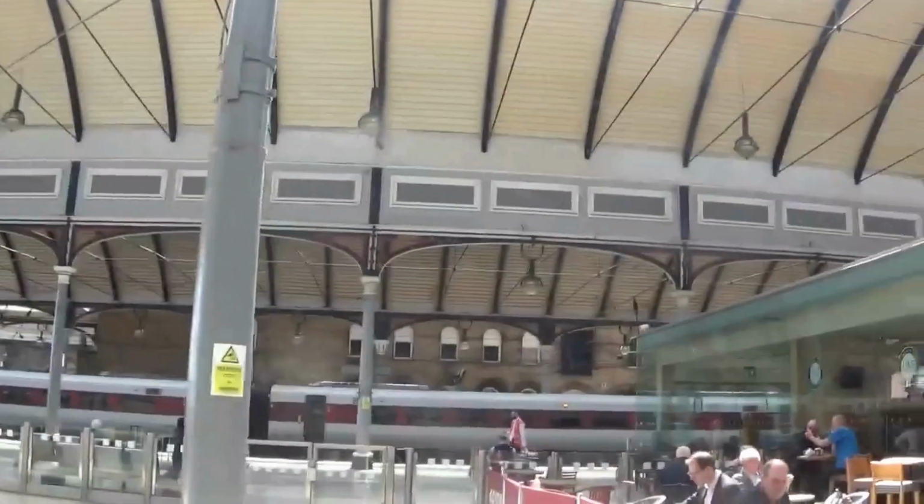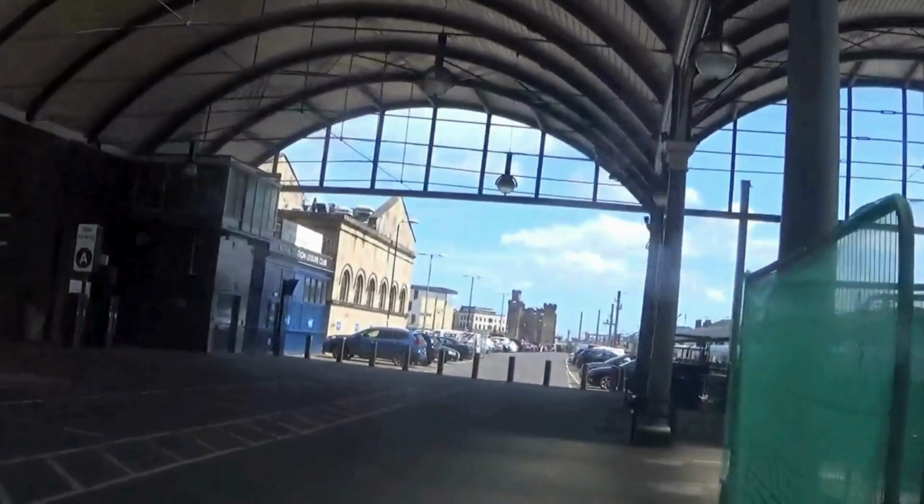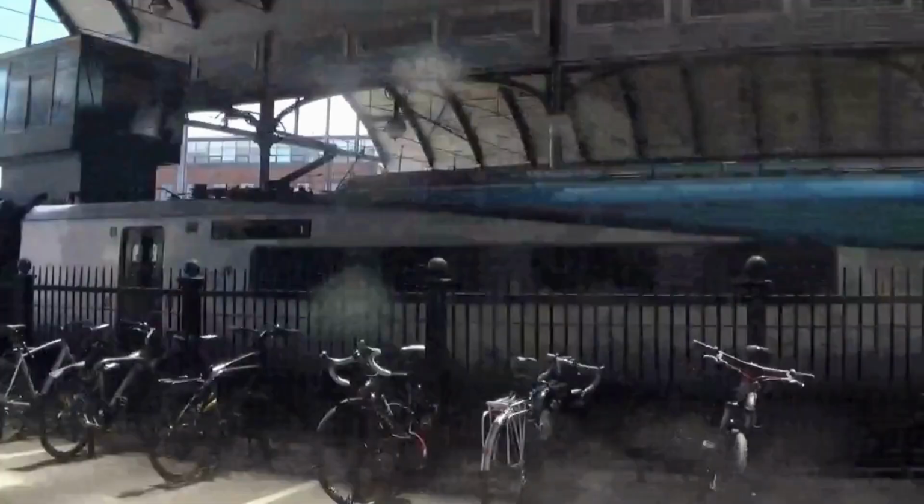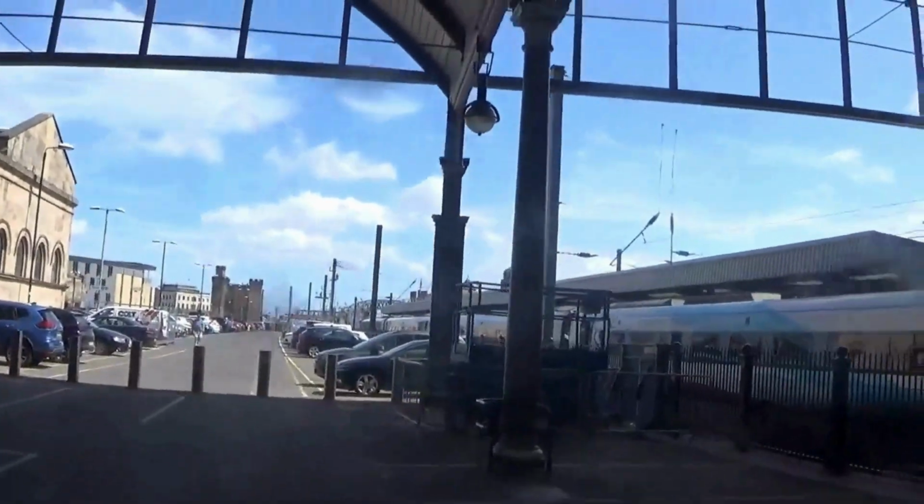Got some benches. Please mind the gap between the train and the platform. Then you walk through here. And then you got the car park. Got a place for the bikes. Got ticket machines. The Royal Station Leisure Club there.